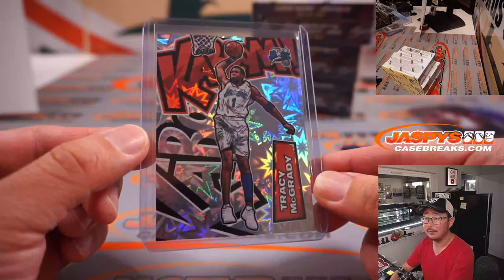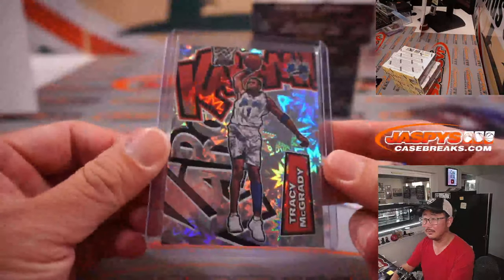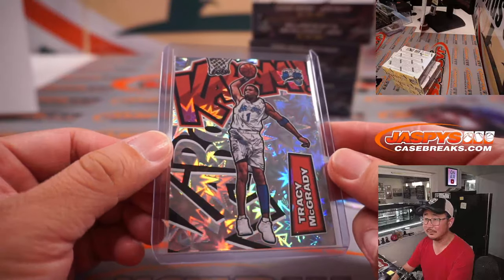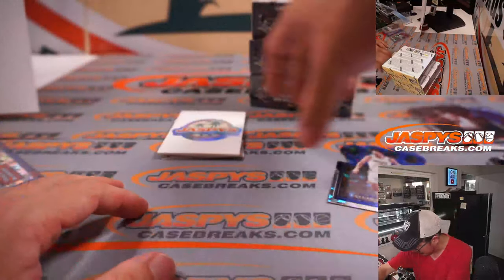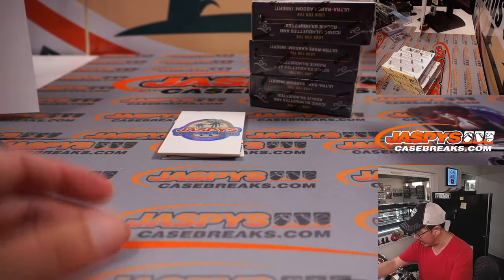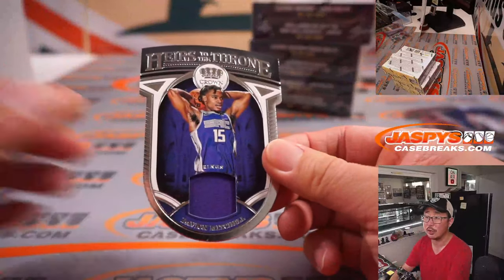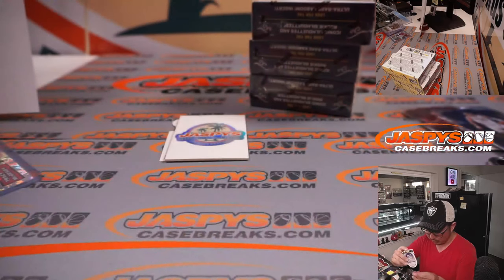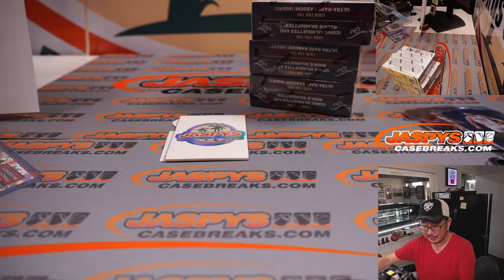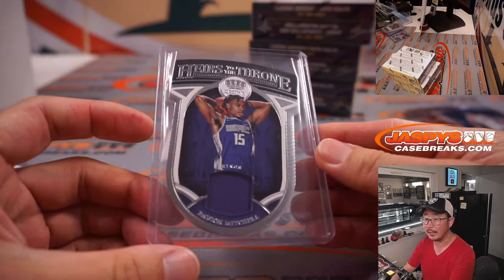Boom. Nice. Kaboom cards always look really cool. Very nice. Luka Doncic going to Dallas. That's going to be for Larry, the die cut, number to 99. We'll see more of him in the playoffs. There's Davion Mitchell, heirs to the throne relic for Sacktown, Bay Area, and back down. And that is for Eric and the Kings.